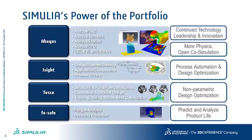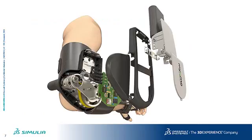Abaqus, our proven FEA technology; iSight for process integration and design optimization capabilities; Tosca to enable users to do structural and fluid flow optimization for conceptual and detailed design; and fe-safe, allowing users to study fatigue and durability in order to predict and analyze the product's life. We're going to cover three of these products in today's demonstration.